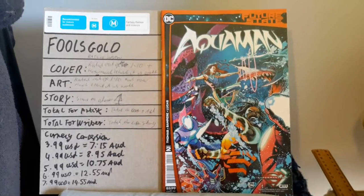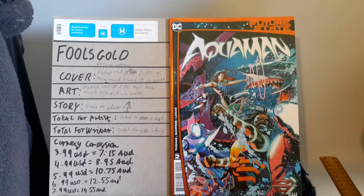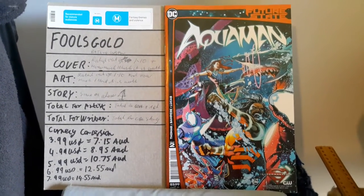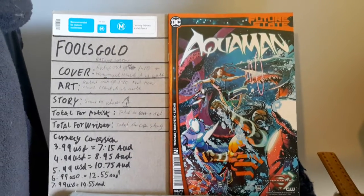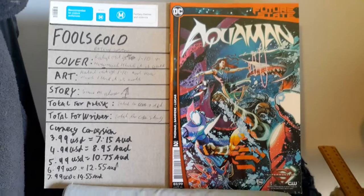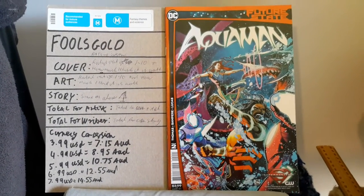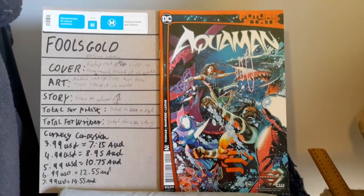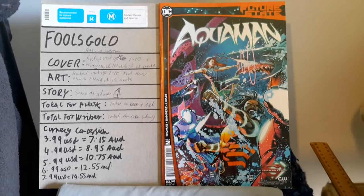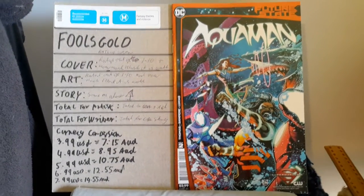Starting off with Aquaman. Did this cover in any way help with the shaping of the story? You bloody bet it did. You know what? I'm really impressed because the way this cover worked with the story, I enjoyed. And it also showed, of course, the risks that were being taken place within the story. I'll cover the rating and how much I think it's worth after I show you the internal art.